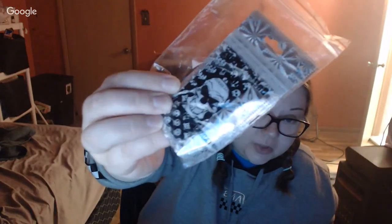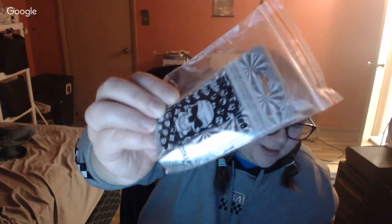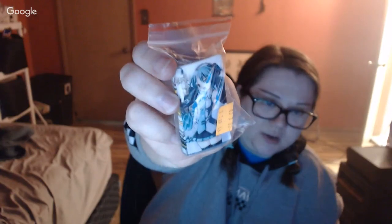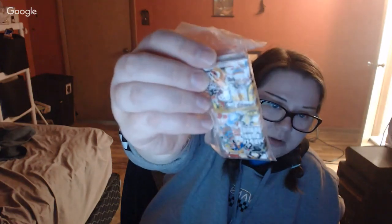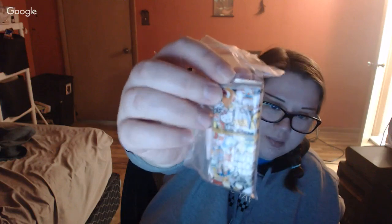I got some new battery wraps. I know it's not super interesting, but I did. I got some skulls, which are pretty cool. I think Giancarlo and his skull reminded me of this, and I think I'm going to change my battery. And then I got this anime chick. I don't really know who she is, but she's cute, so I got her. And then this, which is a conglomerate of cartoon characters. There's South Park, Hello Kitty, Grand Theft Auto, just a bunch of random, whatever you would call those things.